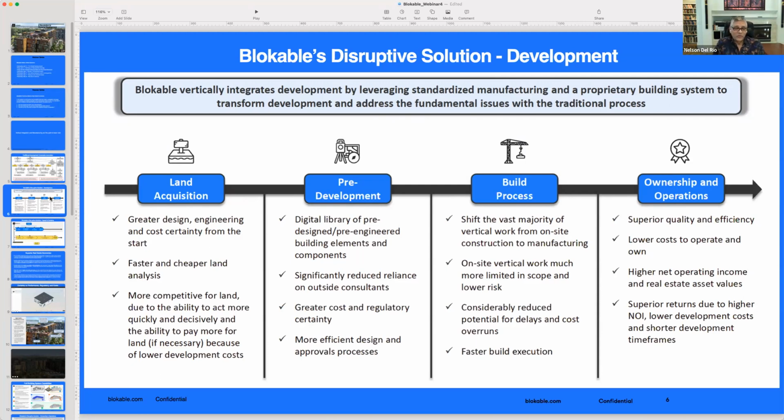So to go from the very first day when you drive up to the lot and look at the dirt to the day you're signing a contract with a general contractor, that's a lot of risk, a lot of time, a lot of cost, a lot of work. And what Blokable does is say, wait a second, if we have a process for building, it's land agnostic. So it doesn't matter what the soil conditions are.